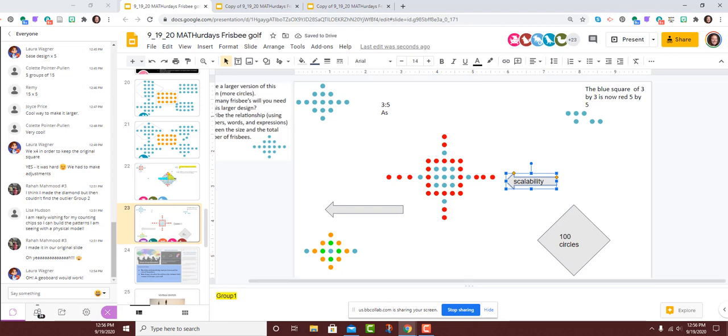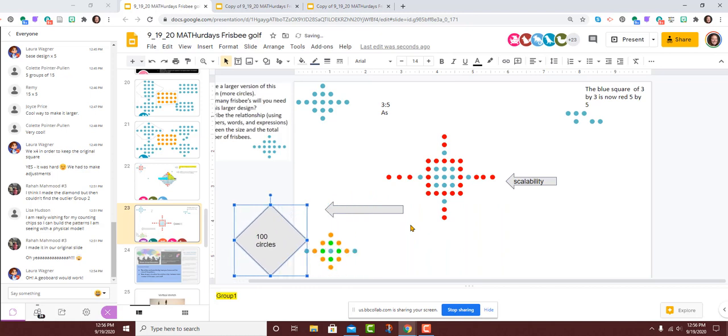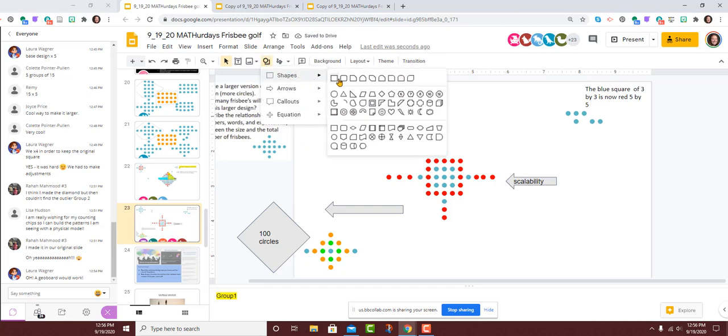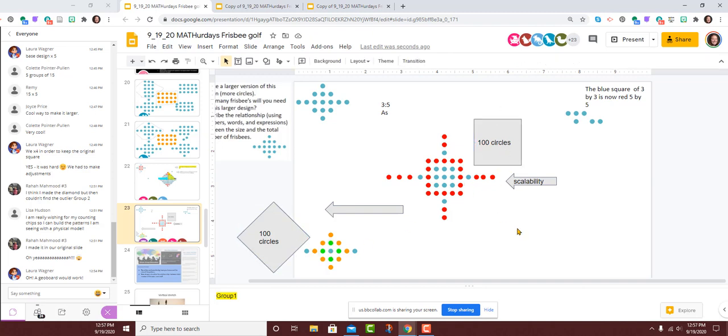And can you imagine what this shape would look like if, let's say, there were 100 circles in the tilted square over here? Could you imagine how many there would be all together if you knew there were 100 there? Or could you imagine how many there were all together if you knew that there were 100 in this one? And I'd love to hear from a couple of people, what are you thinking in terms of the scalability in mathematics?